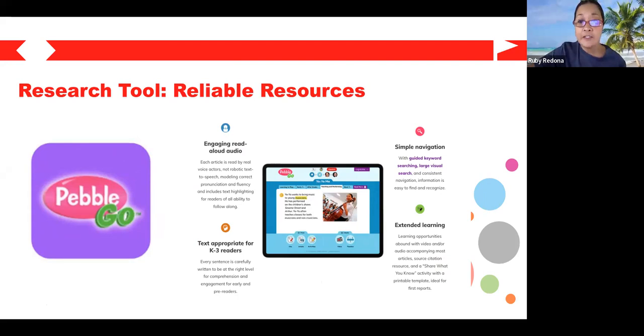Pebble Go is very engaging for the students, even at kindergarten, where they're not really advanced readers, but they can press on the speaker button and there is an audio narrator that will read, and the words will light up and highlight as they read. It's very text appropriate for the younger students, K-3. There is an older version, Pebble Go Next, for the older students, and you would pay a separate subscription for that. So there's Pebble Go and Pebble Go Next.